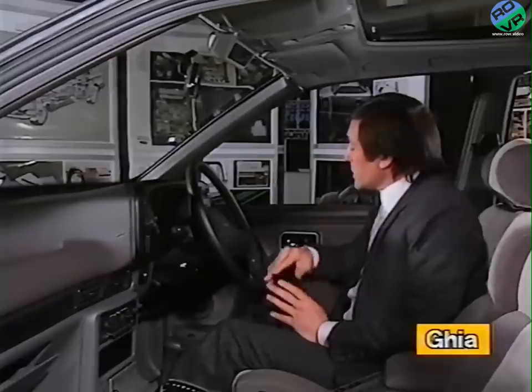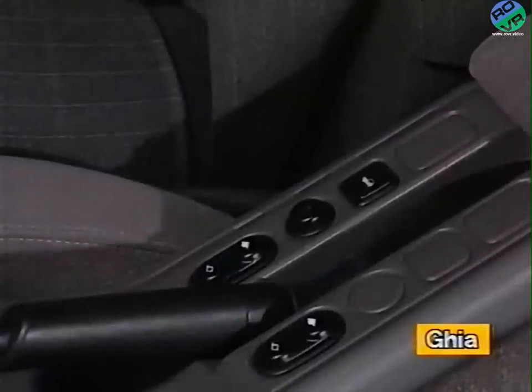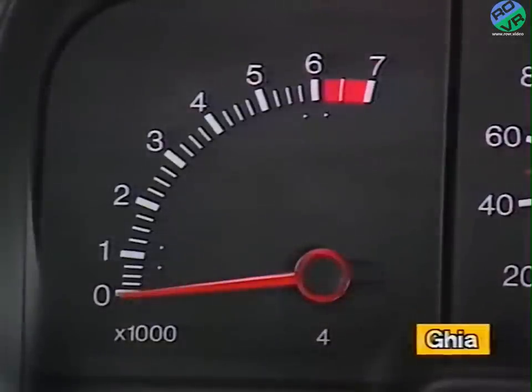All four windows are power operated. The front ones from switches here in the armrest, the rear ones from switches here in the middle. And there's a lockout switch for those rear windows so that you can prevent kids from opening the windows if you don't want them to. The instrumentation, really comprehensive. There's a tachometer. There's also the famous Ford outline display there telling you everything from low ambient temperature to doors or tailgate ajar.